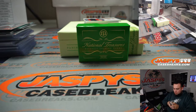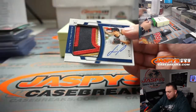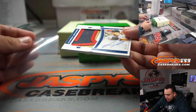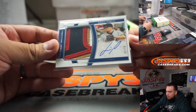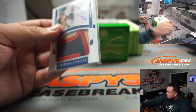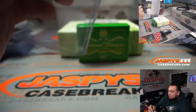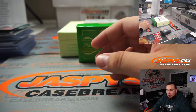20/25. Got a patch auto, rookie patch autograph for National Treasures, Minnesota. Lewis Thorpe. Nice 1, 2, 3, 4 color patch. Minnesota with that one going to Brian.